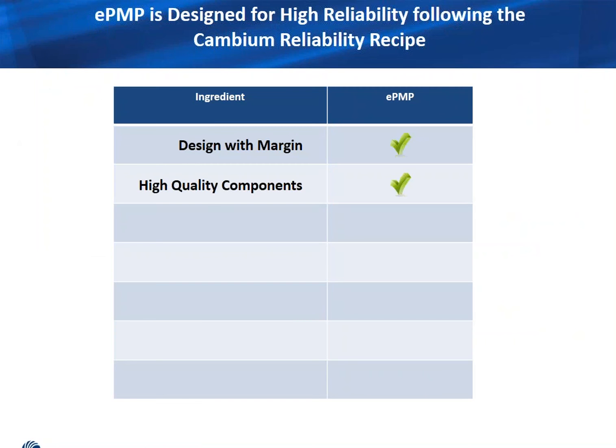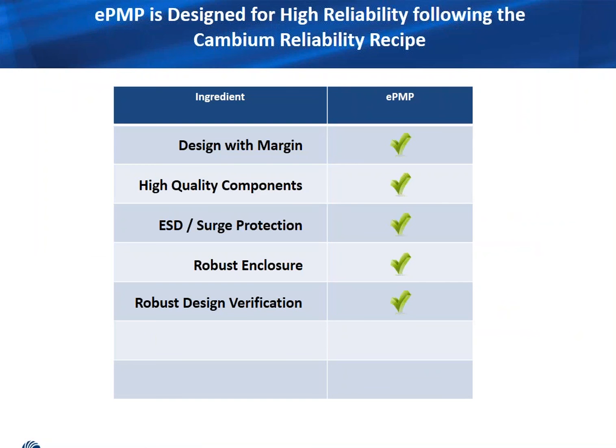This is a slide that builds, right? So if you could click through it here. I talked about the hardware reliability of the product, and the way we make reliable hardware at Cambium is that we have what we call a reliability recipe that we've been following for over 10 years and enhancing and tweaking with feedback from the field.